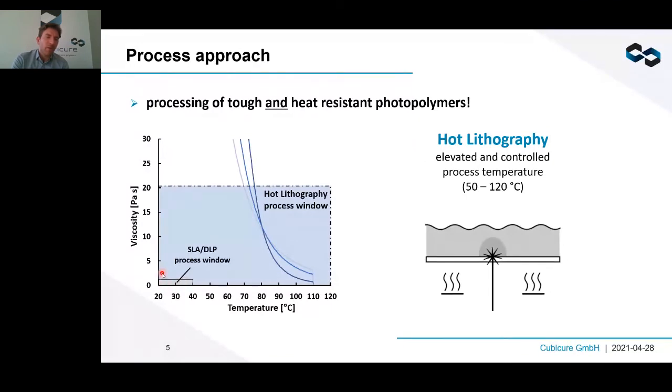So we have here a diagram which shows the viscosity of a photoresin over the temperature where you use it in the printer. And this small gray box you see here on the left side is a typical process window of a standard SLA or DLP machine. But it would be way more interesting to use other chemicals, which to process them, you need a way bigger process window. We indicated it here with a big blue process window, and that's exactly the process window we opened up with the hot lithography process.